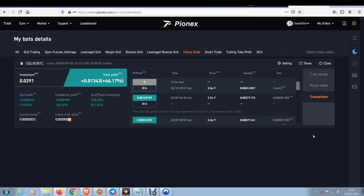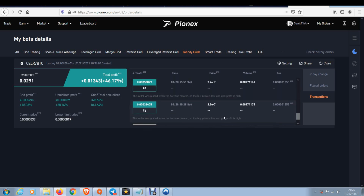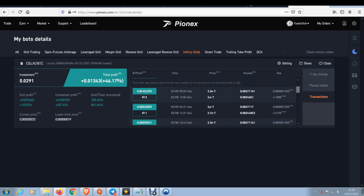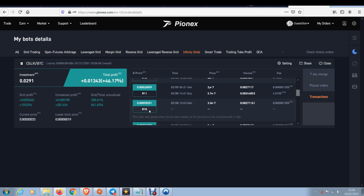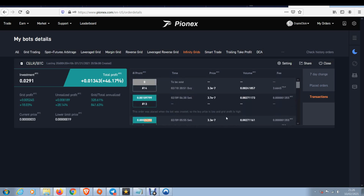So if we have a look at the transactions that have taken place, there's not an enormous amount of transactions taking place. We can only see throughout these, in fact that one's not even been sold, so all that profit has been created through only 13 sales. So buys and sells, and these are basically the profit that I've made. The last one here was 0.00024392 Bitcoin. So you get to see the profit that was made in the form of Bitcoin for each sale that the bot has made. So not too bad, and that's basically how it has worked. I'll show you how to set it up now.